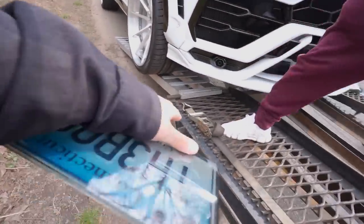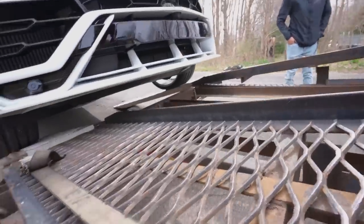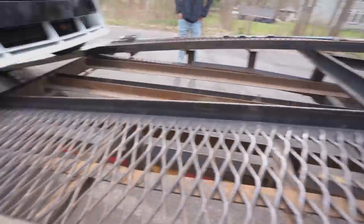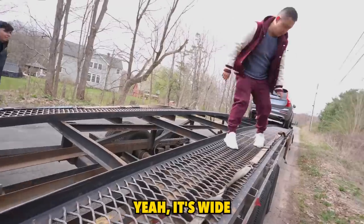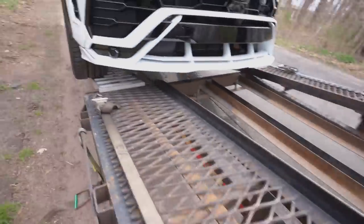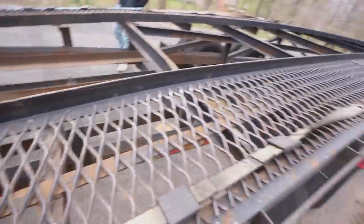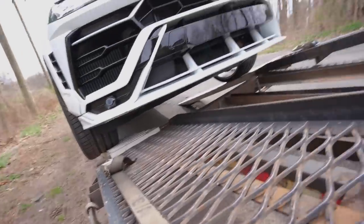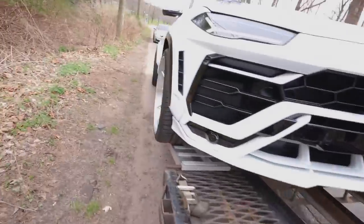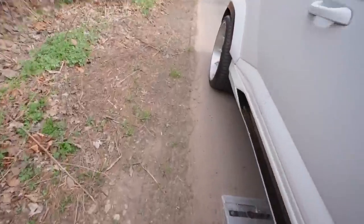I don't know if you want to just run over this. And you might hit, I don't know. Yeah, it's white. Yeah, you got the inside of the wheels too. You don't want to rub up on these. Nope. Back wheels are freaking wider too. I gotta babysit, make sure this is done right.